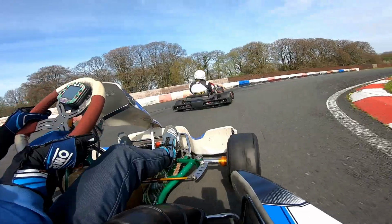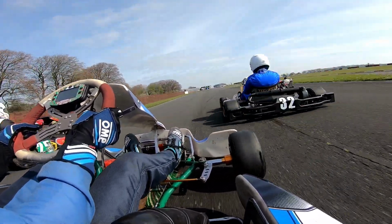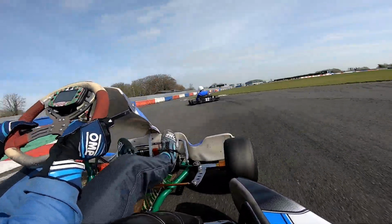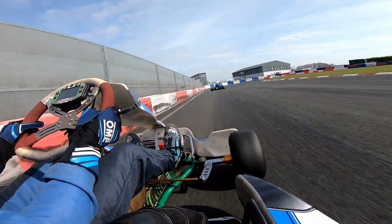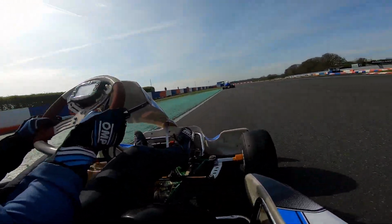Nevertheless though, we did catch down this guy just ahead of us, and we get a pretty decent exit out of here and actually get blocked up a little bit because someone tries to go down the inside of me. So eventually I do get the chance to go down the inside of him into the chicane, but losing a position because of it. But nevertheless, we try and keep up with him as he's a guy that's pretty quick around here, so maybe we could try and follow some lines and see what we can do.